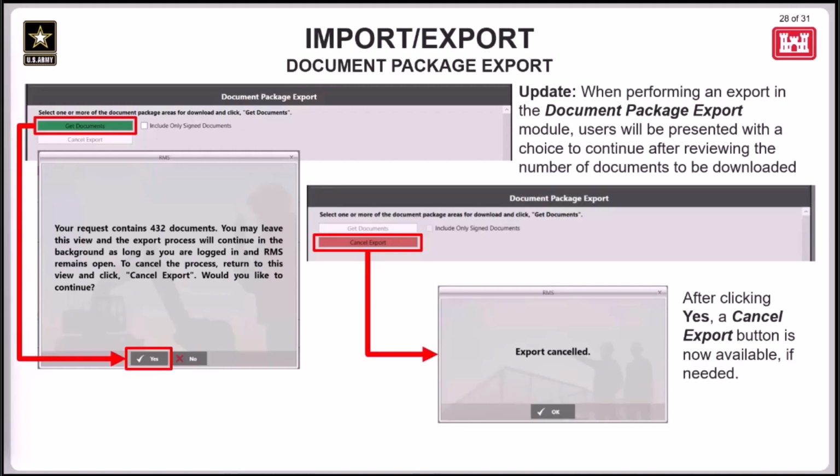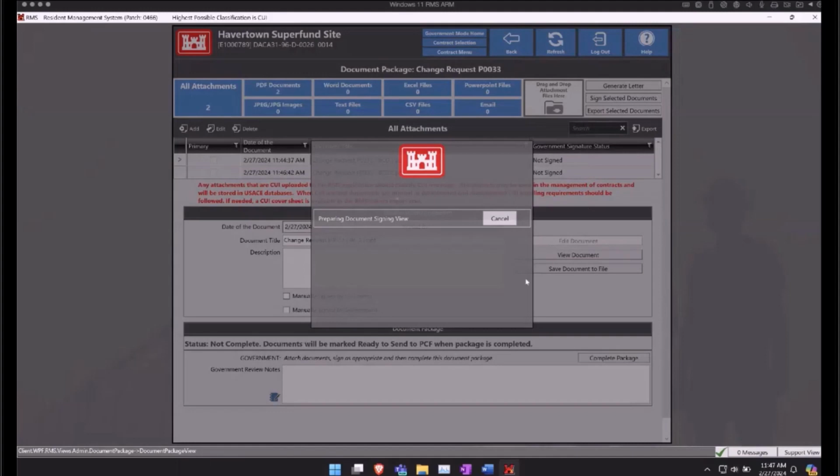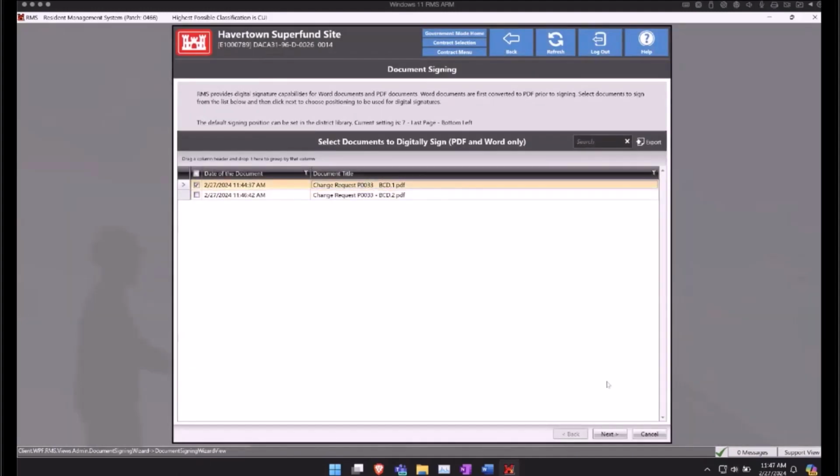Anything else? All right, take it away. Going back to signing the BCD, does that have the option to sign all 3 positions: recommended, approved, and requested? Yeah, give me 1 second here.